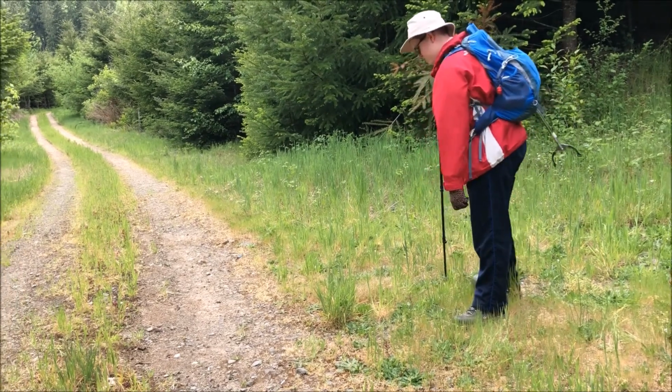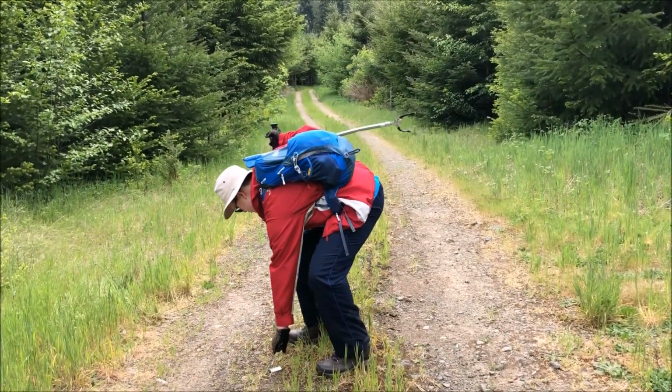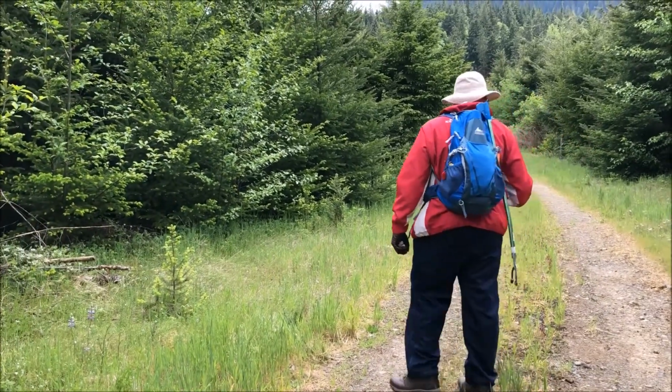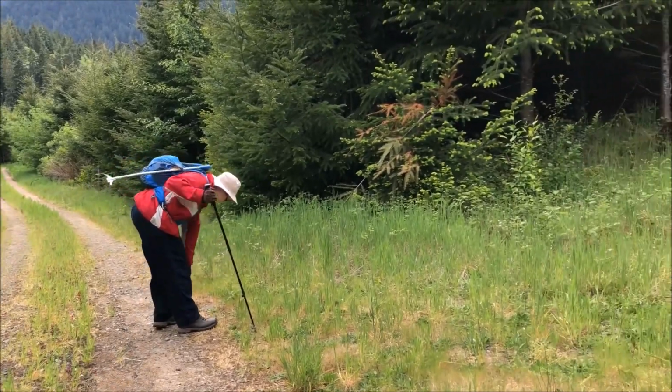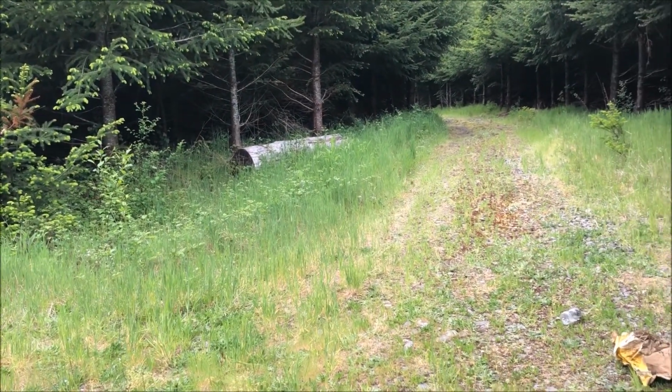We found a sort of a shooting site here. Doesn't look like a whole lot of shells, but we'll count it up by the end when we're done. At this point, we're not certain where the target is. It could be farther down this road. It's definitely not this log. We already checked that, there's nothing around it.